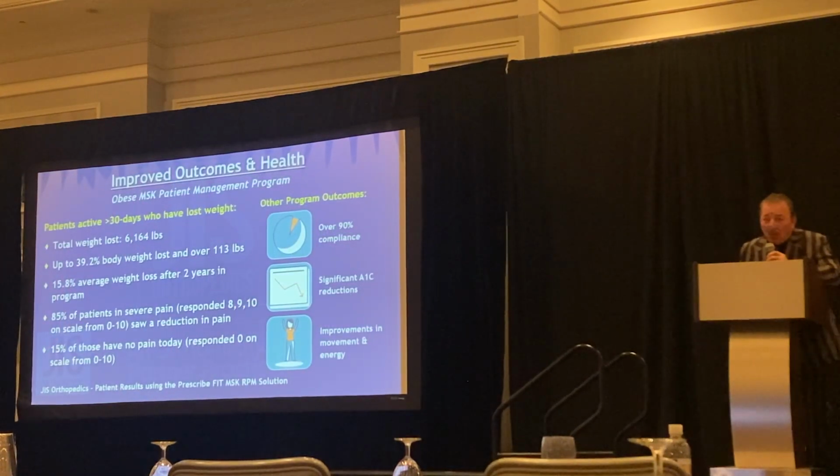So here's some more data from our practice. Our total weight loss has been 6,164 pounds. I wish I had lost a little bit of that myself. 32% of body weight lost and over 113 pounds, 15.8% average weight loss after 2 years in the program. Some patients have actually been in there that long. 85% of the patients in severe pain, as I said, saw a reduction, and 15% have no pain today.